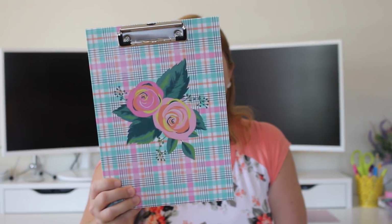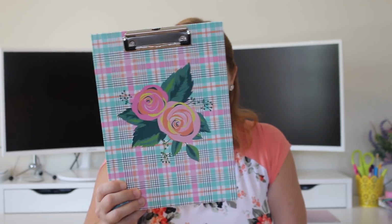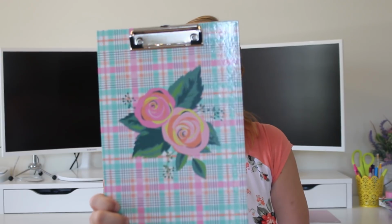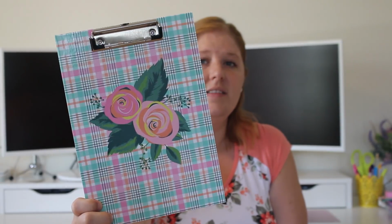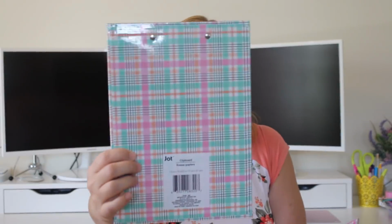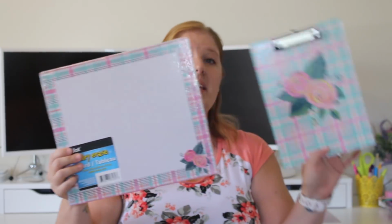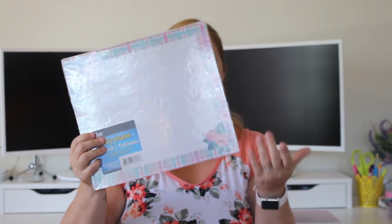So I picked up the clipboard. This is a small clipboard. It's 7.5 inches by a little over 10.5 inches. So not a full sheet of paper or anything like that. It would be a little bit too small for that. But for note size papers, I thought it was pretty. It doesn't have the floral print all over. Instead, the big flower print is in the middle, and then it has this kind of plaid gingham print going on the background and on the back.